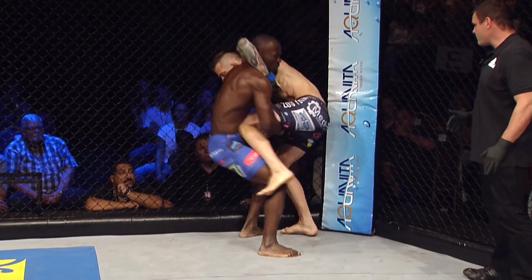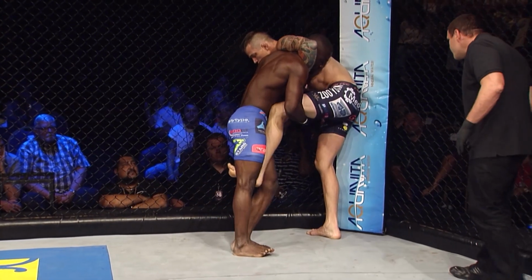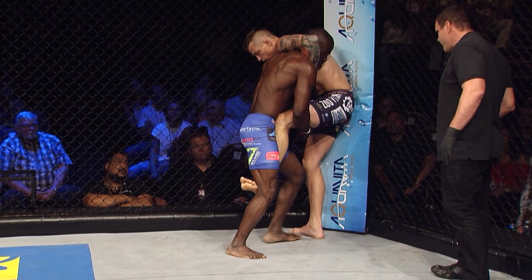Now Van Staden still shrugging off this takedown attempt by Kabanda. Kabanda's not letting go of this. He really just wants to get Van Staden down to the deck. Have to agree with you.